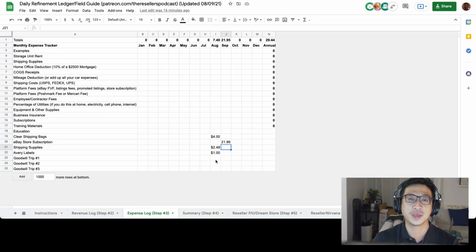So far in this new store, I spent $4 on bags, $1 on labels, $21 on the eBay store, which I don't have to pay until next month, and $2.49 at the dollar store for shipping supplies that I didn't even need. I was just curious what kind of supplies were available at the Dollar Tree, so I bought some poly mailers for $1, and I bought some Scotch tape for $1. And actually, I'm not sure why it ended up being $2.49. It should have been like $2.29 because of tax here, but the $2 I spent at the dollar store was not even necessary. I could have saved that money.